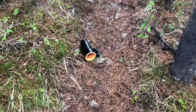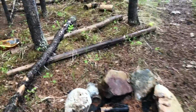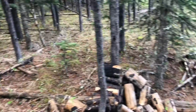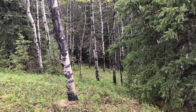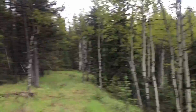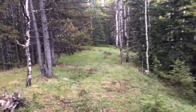Wander a bit farther, we got a full mug. Oh, of course. Like kerosene, you can't start a fire without gas, right? Bunch of old wood. And a view. I guess, sort of. Yeah, there's a creek down there. Probably Dyson. I don't know what's going on over there. There've been some crows going crazy for a while. And this trail keeps going down here.